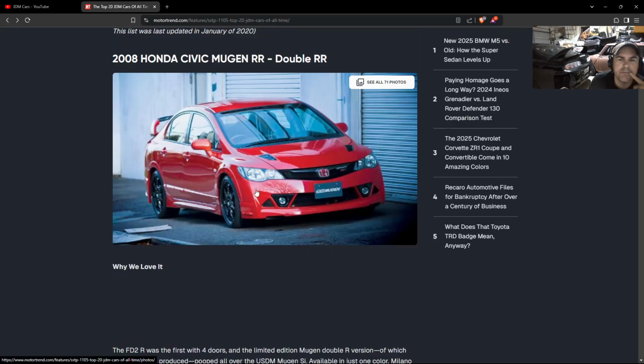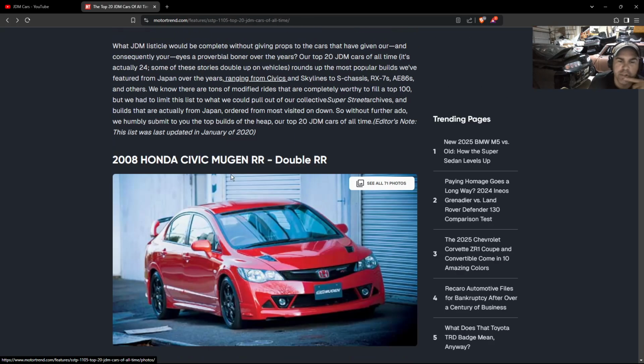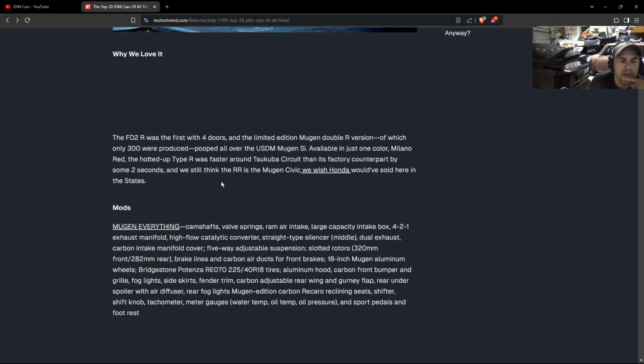All right, so there's your Mugen. There is your Mugen version double R 2008 Honda Civic. Only 300 were produced. If you've got one, share it. All right.